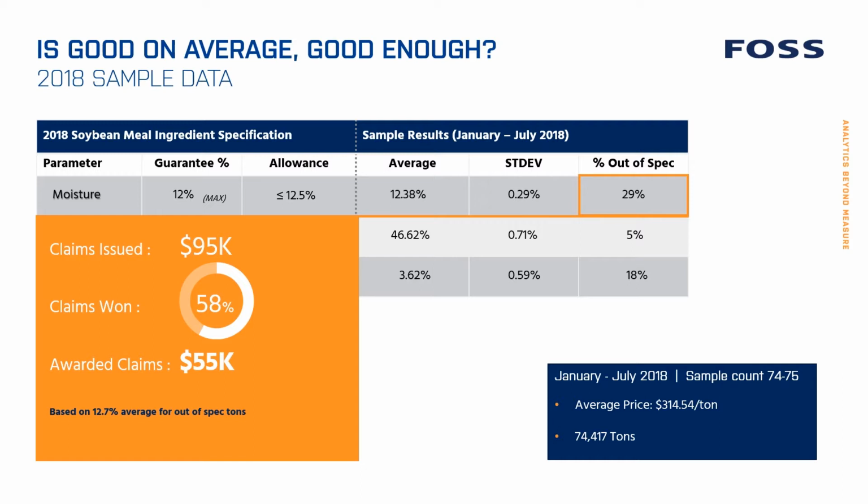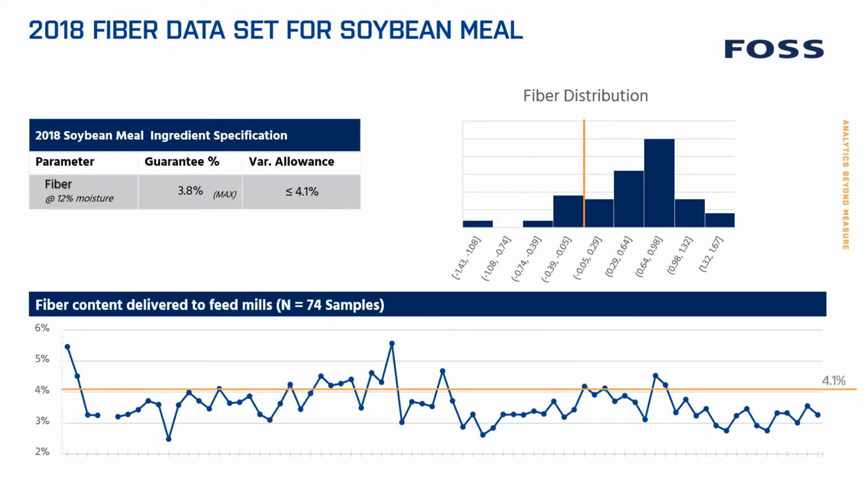In 2017, they were not prompting claims. Remember again, this is the time of the year when you would expect consistency. So let's take a look. Looking at the 2018 fiber data, you see some serious fiber spikes. More than likely, these came from process upsets and startups in the manufacturing of the meal.